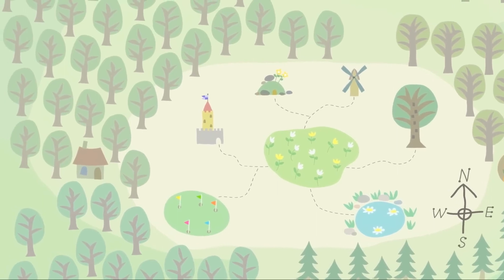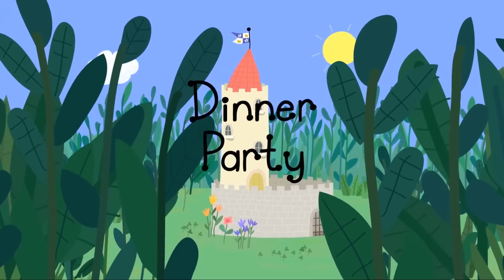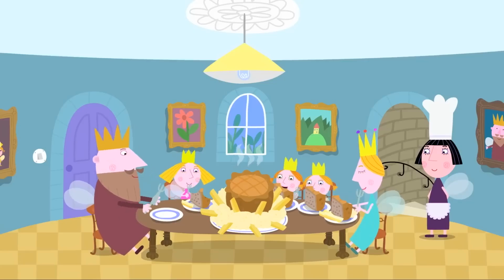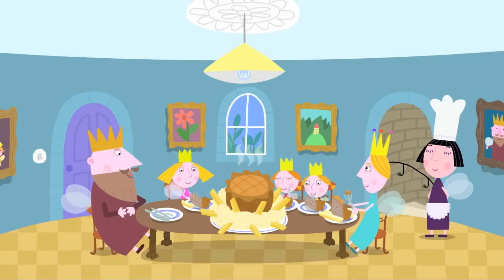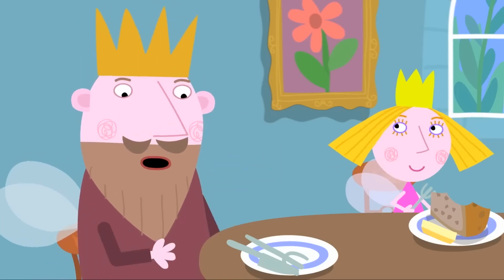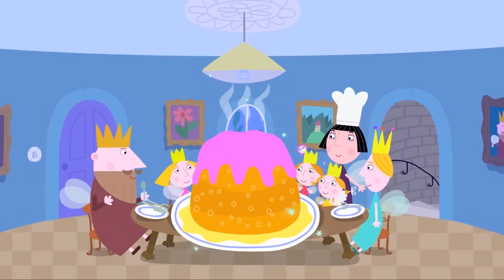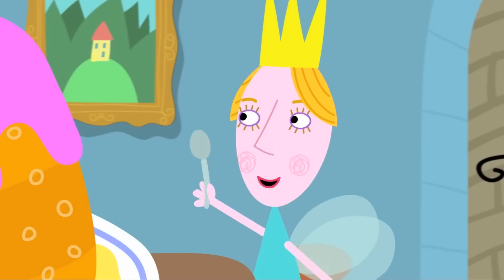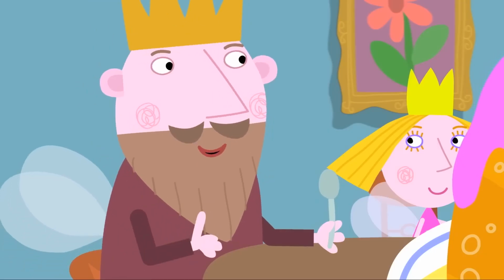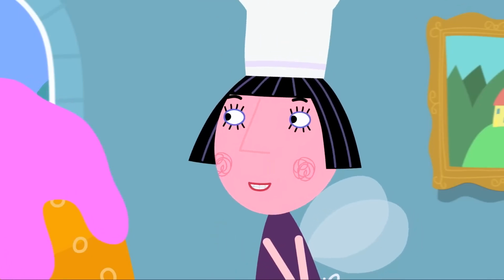Today's adventure starts at the little castle. Dinner party. Nanny Plum, your pie, mash and chips is delicious. What's for pudding? I hope it's not too heavy. Treacle sponge pudding with blancmange and custard. Hooray! Excellent. Nanny Plum is the best cook in the Little Kingdom. I say Nanny Plum is the best cook in the whole world. Oh, thank you, Your Majesty.